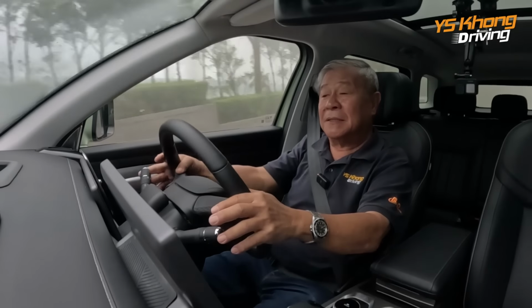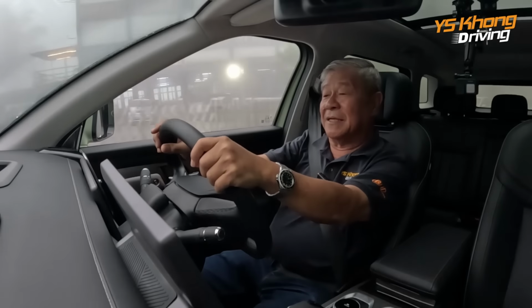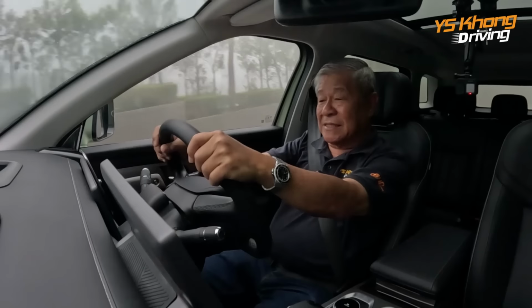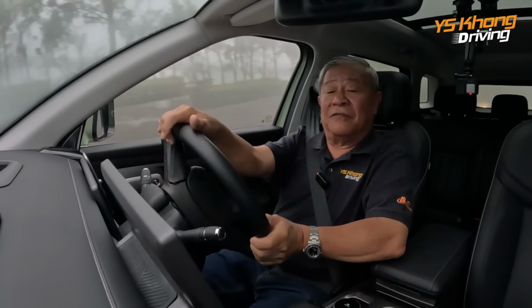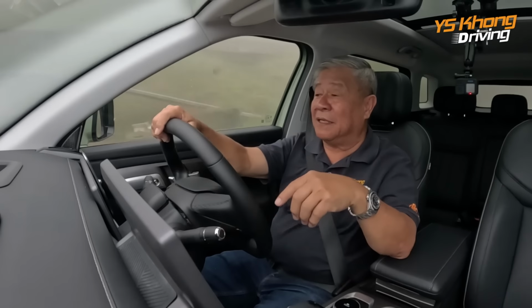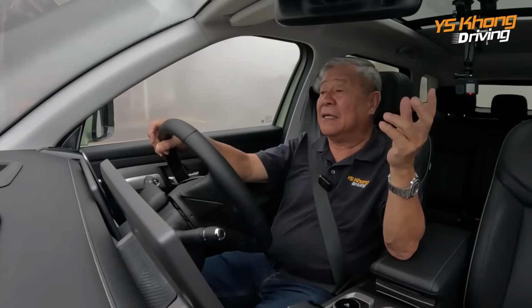So overall, is it a nice SUV? I think it's okay lah. This is about the size of the Atto 3, around there. So if you don't like an electric car and you want a gasoline powered car, this is it. This is the Jaecoo 7, 1.6 liter turbo gasoline, 194 horsepower, 290 Newton meters of torque.